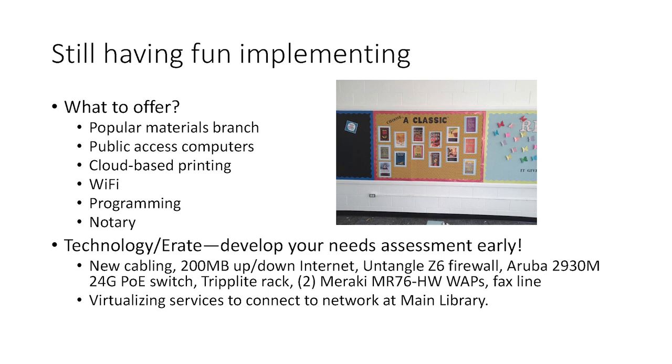One of the nice things that we do is offer cloud printing. We'll have a notary on site. Pretty much any service that you can get in our main library, you can get at least in some capacity at our branch. It'll be staffed by 2 people. The city building has some people there as well, so it's not just our 2 people in the building, but there'll be a staff of 2 people there at all times.